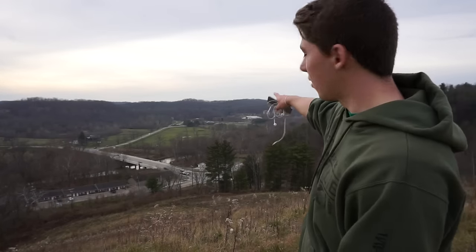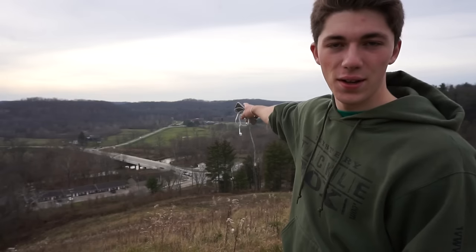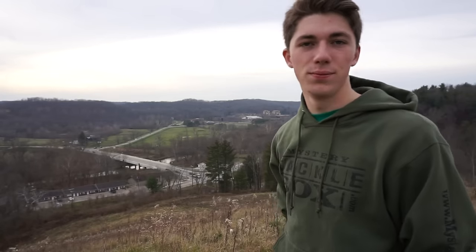See that right there? All those buildings? That is Hocking College. That right there is where I used to go to school.